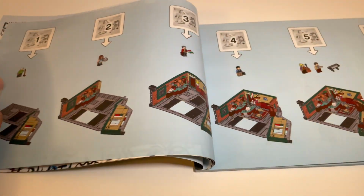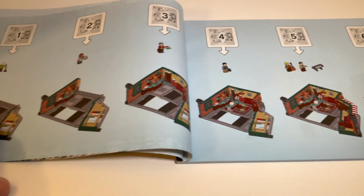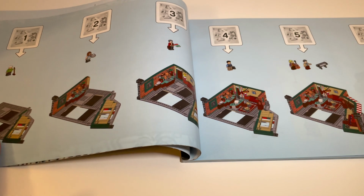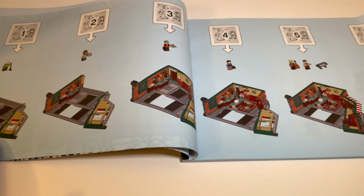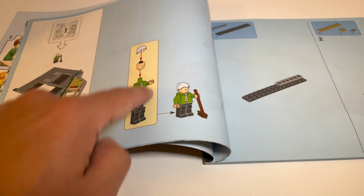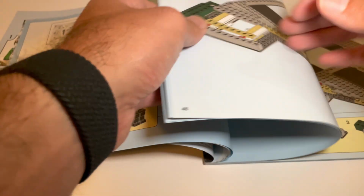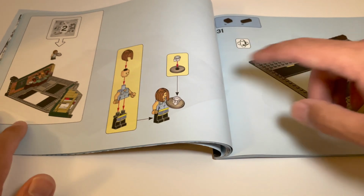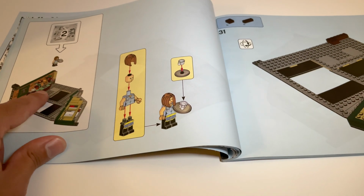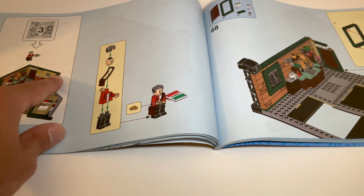Now we'll focus on the 6 bags that it comes with. So you got 1, 2, 3, 4, 5, 6, and each one focuses on building certain parts of Central Perk as well as a character in each bag. So bag number 1 focuses on building Gunther, and you have the foundation of the building set. Bag number 2, you'll see that it focuses on building Rachel, the back wall behind the counter. Bag number 3 focuses on Joey, and you have the other wall that you build.